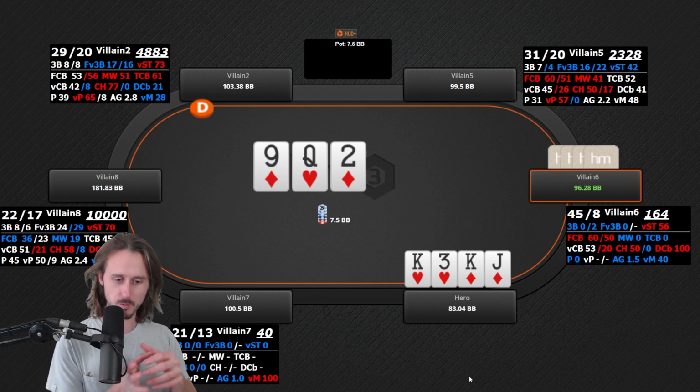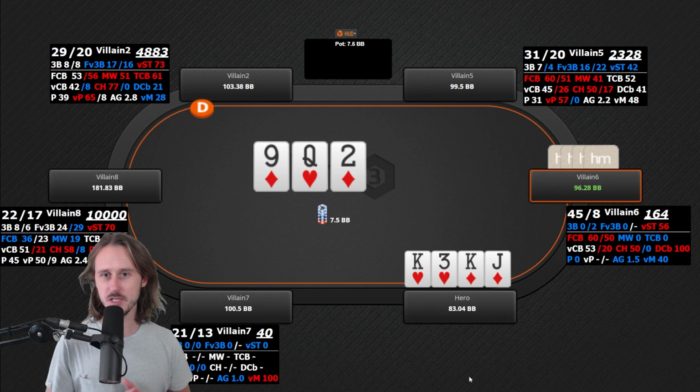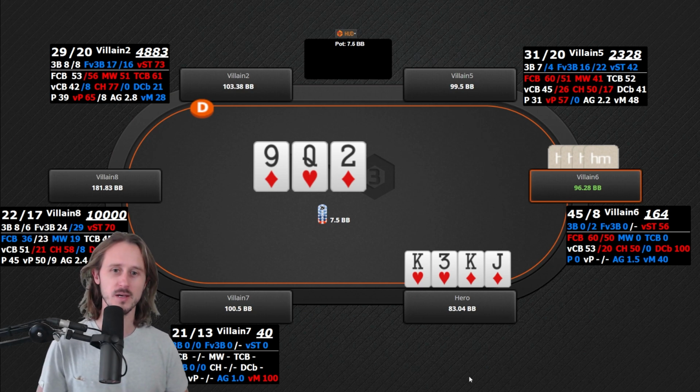If you move from being in position to being out of position in a high SPR situation, on almost any texture, in almost any situation, you're going to do a ton of checking. And your c-bet frequency is extremely low.